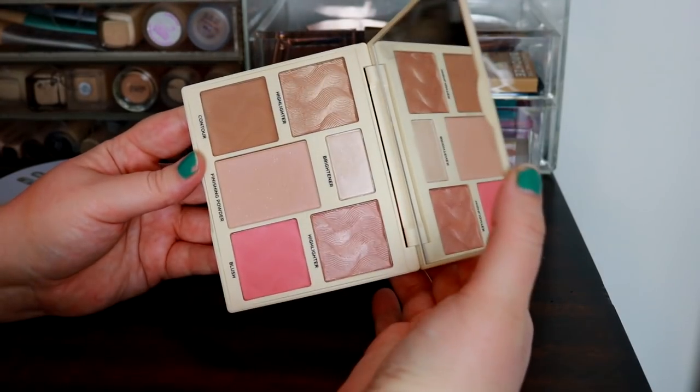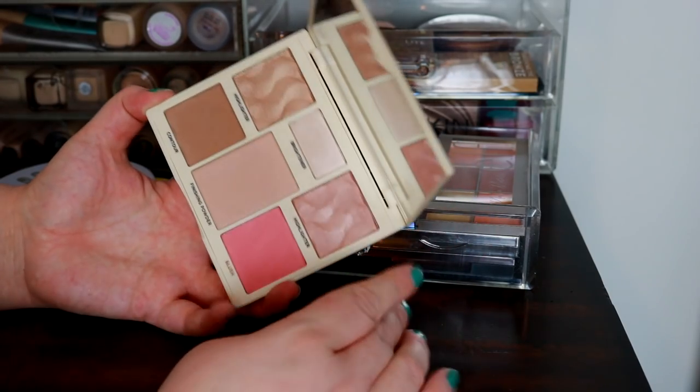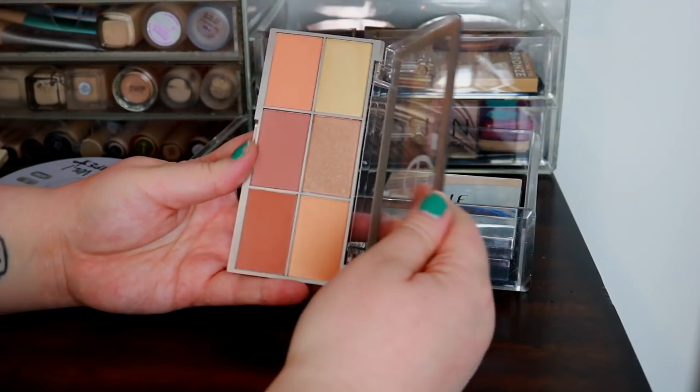It's not amazing. It's okay. I want to like it more. Trust me, I really do. After all the yelling I did in my videos, I want to like it more, but it's really not that great. I have this palette that I haven't even used yet.